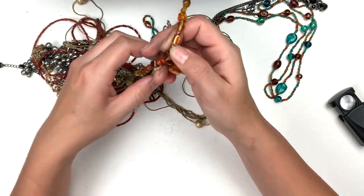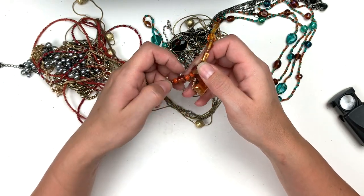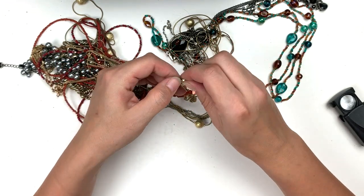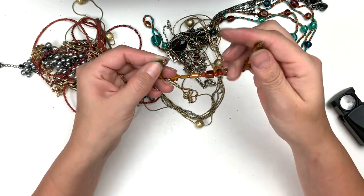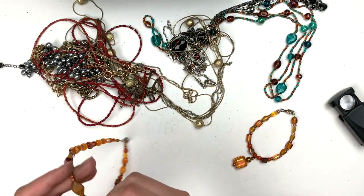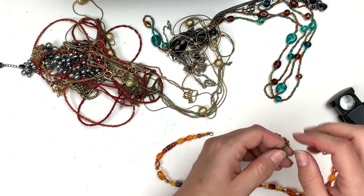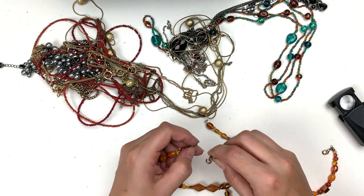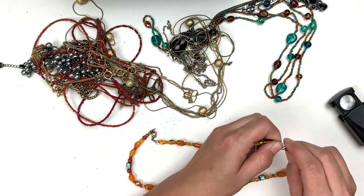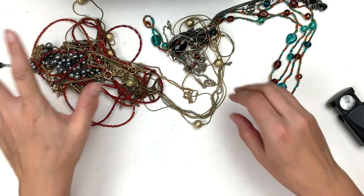Who is this? This matches those earrings, or that necklace that I rejected a minute ago. Yeah, it does. It's a bracelet. There, the bracelet that belongs to this that I rejected. So let's keep the little boogers together. You clasp the bracelet to the necklace and they stay together. Nice. Okay, I still don't want it.